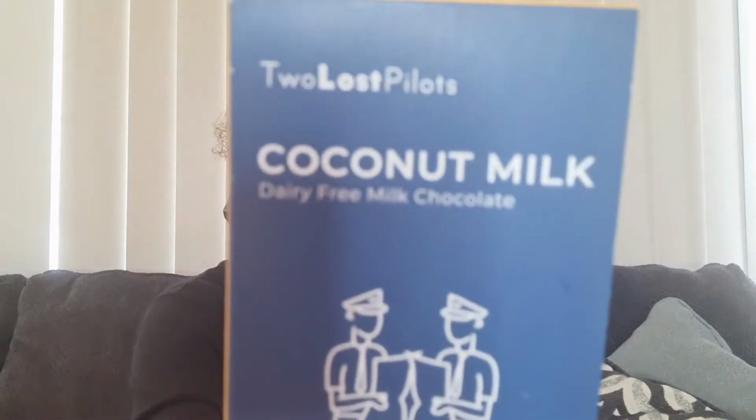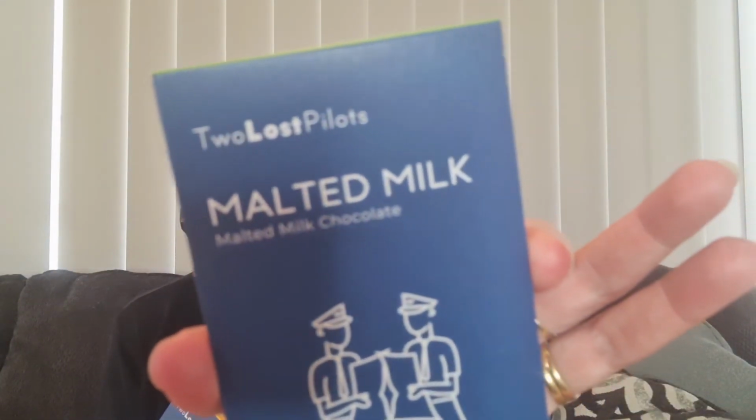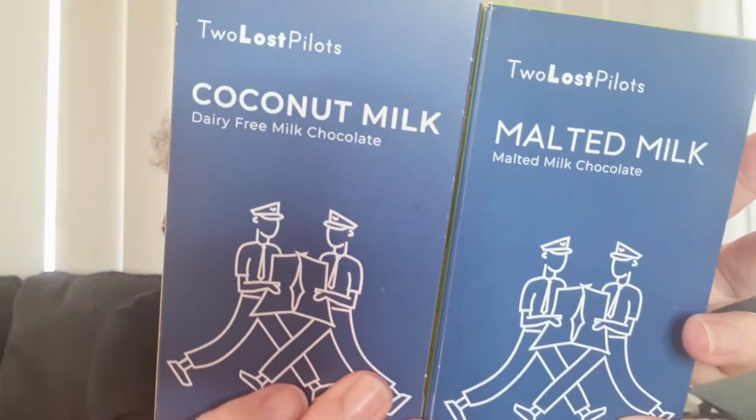Then we have 2 Lost Pilots, malted milk and dairy-free chocolate. Coconut milk dairy-free milk chocolate is the first one. And this one is a malted milk chocolate. So delicious. Look at those. They're going to be very handy for me this week.